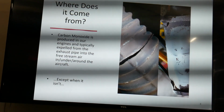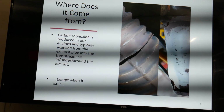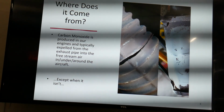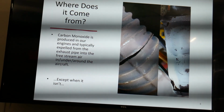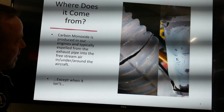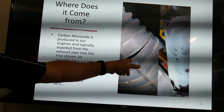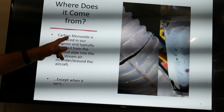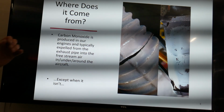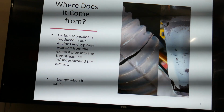Again, it's produced in our engines. It comes from the burning of fossil or carbon-based fuels. Typically, it goes from the combustion chamber cylinders out the exhaust pipe into the slipstream, and you don't notice it, except when it doesn't. And included for picture here is a couple of exhaust stacks. The picture's not great, I apologize for that, but this is from a Mooney with a cracked exhaust header and also a cracked exhaust heater core. So the exhaust is not going out the pipe, it's going everywhere it shouldn't.